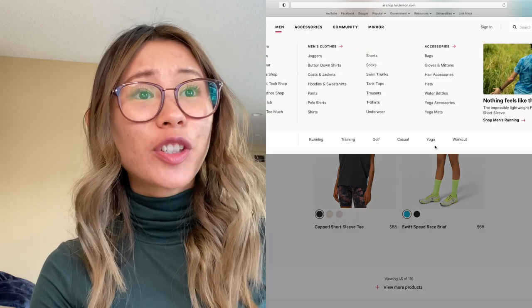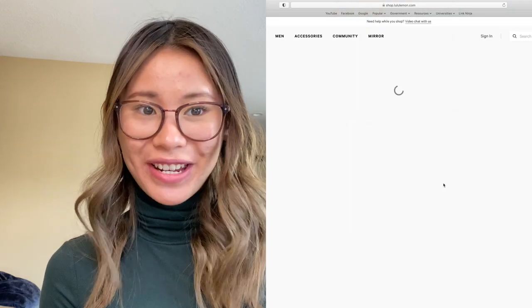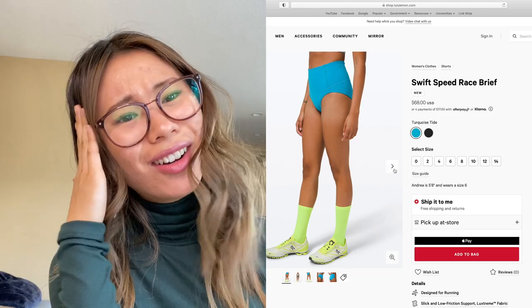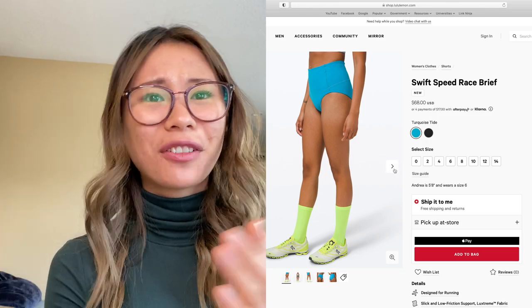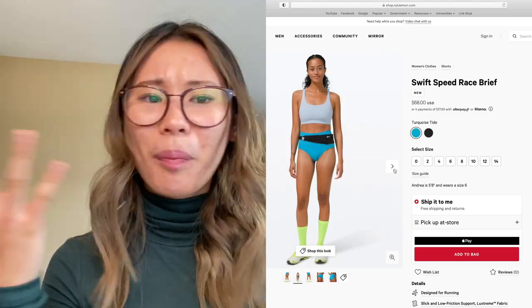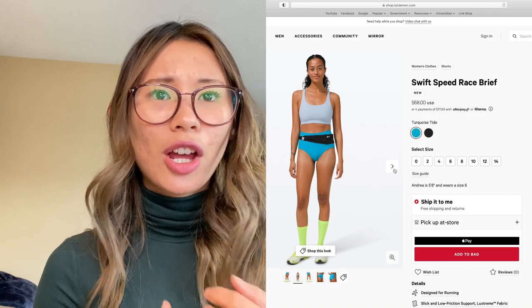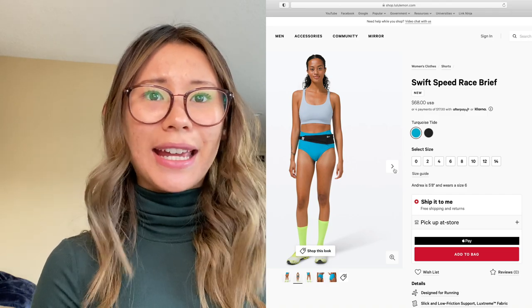And now we have something very interesting from Lululemon. It is some Swift Speed Race briefs. Yeah, wow. Why? Oh, I mean, yes, I get it. If you're running, people wear this. Better aerodynamics, whatever, less material, so you're running, you got more movement. So be it, okay. Looks like a swimsuit, I suppose. I just personally wouldn't run in a swimsuit thing.